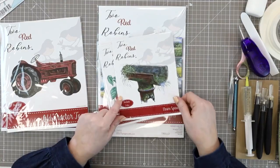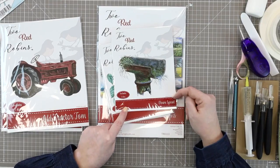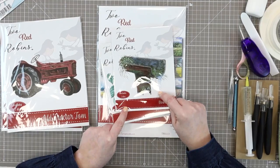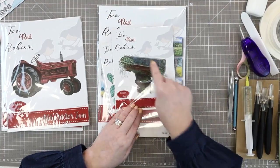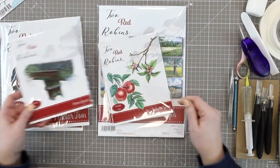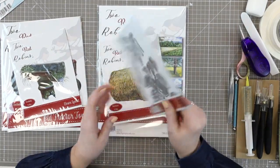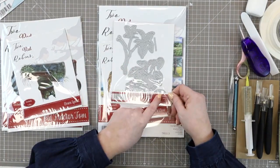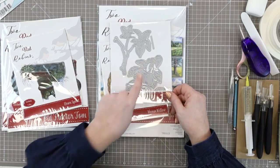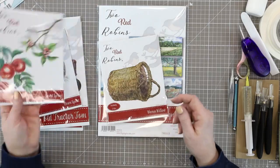It's fabulous. Moving on, we have got our spout, and again I've got another one with this demo, but I've turned it the other way up, a little bit different, using it in a different way. We have our sweet sprig. So we've got these beautiful apples, and also we've got a single apple, a collection of apples, and then the blossoms. And these have all got matte layers as well.